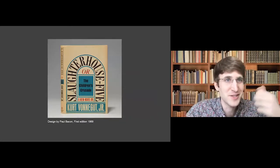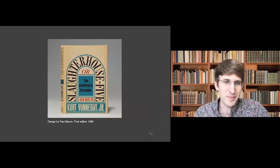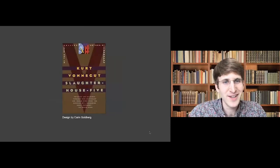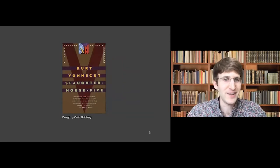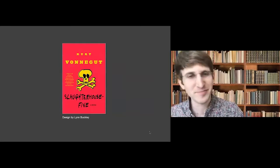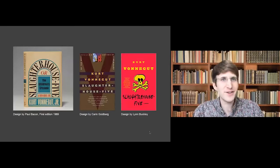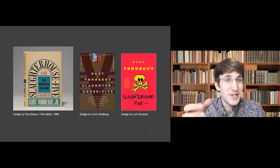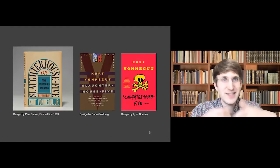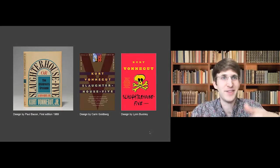So just to start with Slaughterhouse-Five, this is the first edition, with this beautiful cover by Paul Bacon. This is what the book looked like. When I was in high school, I was assigned to read Slaughterhouse-Five, and this is the copy that I read. If you buy Slaughterhouse-Five from Penguin today, this is what that book looks like. I show you these three different versions to make the point that these are all different objects. They have different sizes, different pages, they look different, but we consider them all to be Slaughterhouse-Five. It's the story, the content, that makes them what they are.